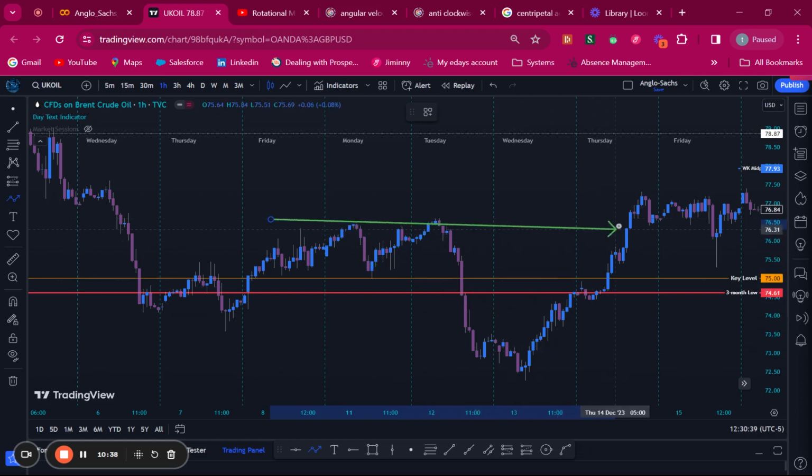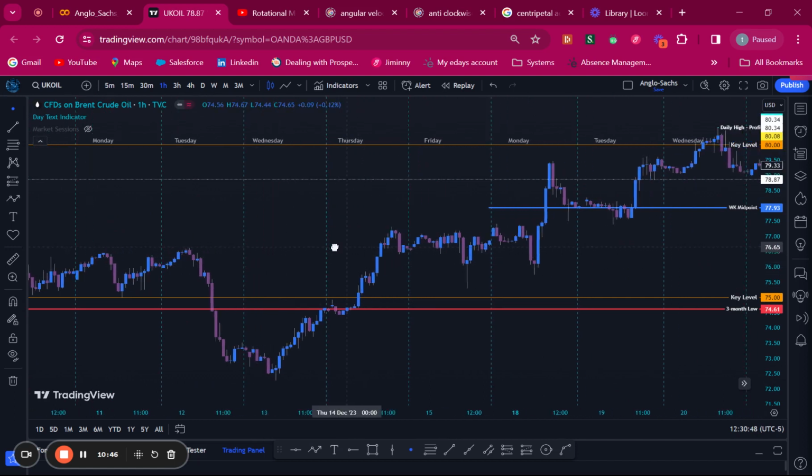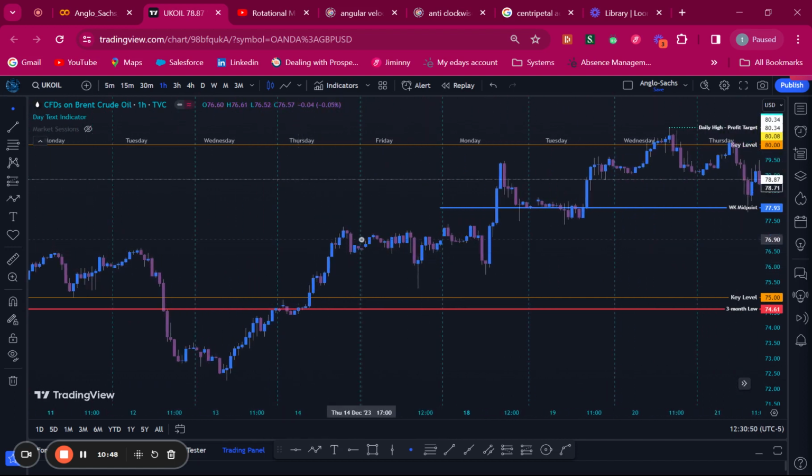So the market pushes up now, is pushing higher. So take this off. This is in December, the run up to Christmas. We get the Friday consolidation.